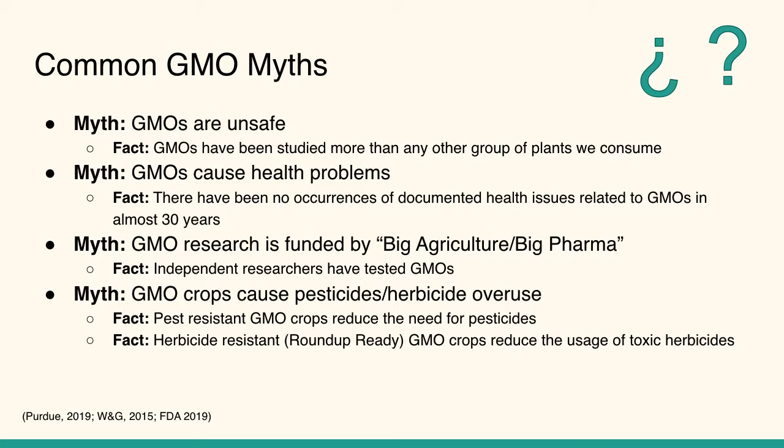Some people say that GMO research cannot be trusted because it's funded by big agriculture or big pharma, and those companies are just trying to trick us and make money. But GMOs have actually been tested by independent third-party scientists who have no conflicts of interest. Finally, the myth that I probably hear the most is that GMO crops cause overuse of pesticides and herbicides. The opposite is actually true, as we already discussed.